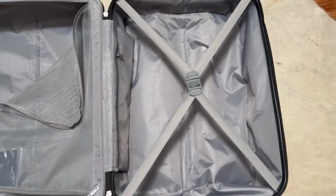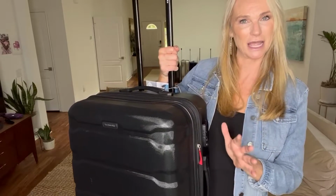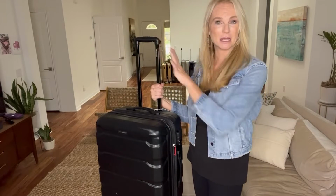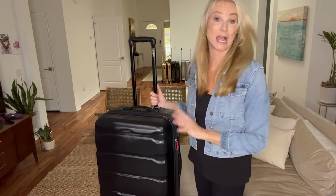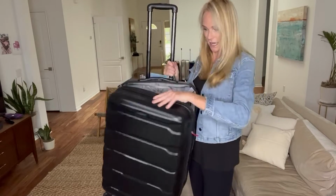You know, it's very, very balanced. It is similar to the Delseys in the fact that it feels a little bit heavier, but the part that pulls up here is also really, really tall, which I like a lot. Now we'll open it up and take a look inside.